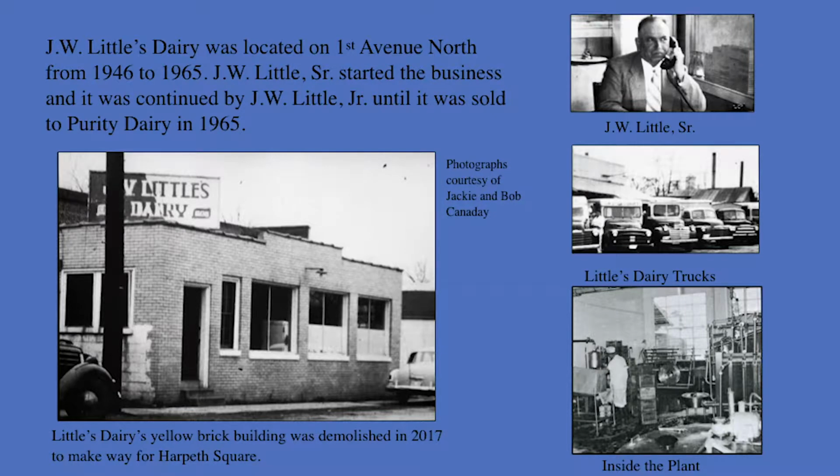J.W. Little Dairy, some of you all remember that building. It was just torn down a couple of years ago. But Mr. J.W. Little Sr. had his cows and farm over, of course, on Concord Road where Vance Little used to live. And then you can see here the trucks, because it hadn't been too many years ago that milk was actually delivered to your door.